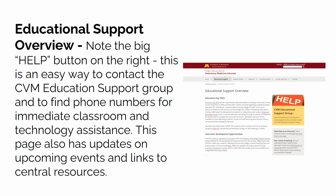First will be the overview page, and it's got that big help button on the right, and that's an easy way to get a hold of somebody who can help you and to find phone numbers. If you're in a classroom and things aren't working or the technology isn't working, a quick way for you to get a hold of people. And it's also sort of our landing page, so it will have information about current events or current opportunities and links to central resources like many of them that I've just spoken about.